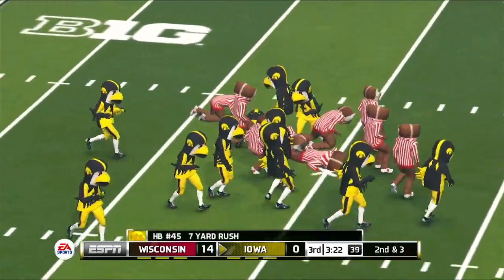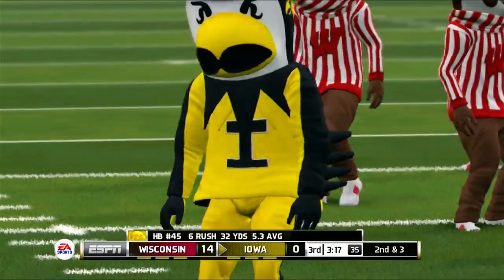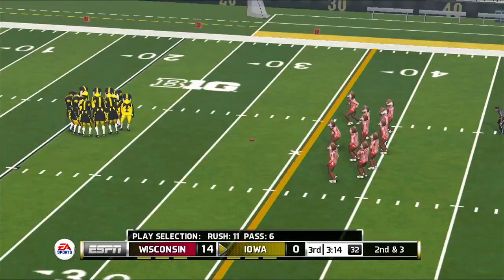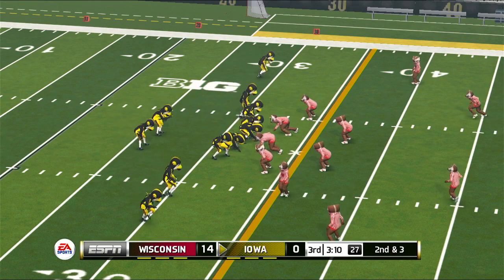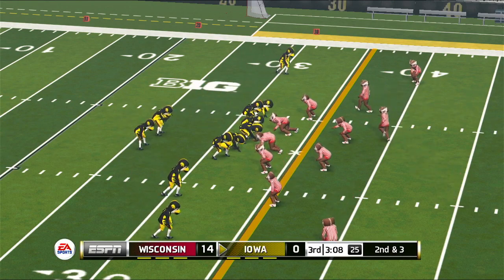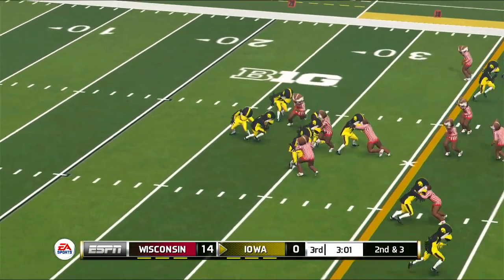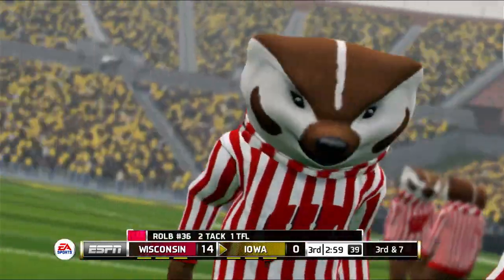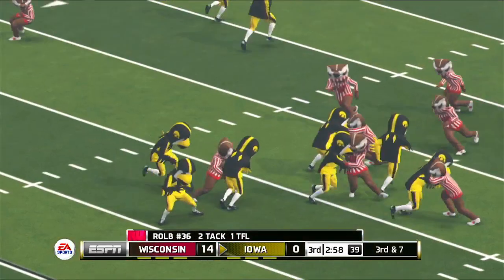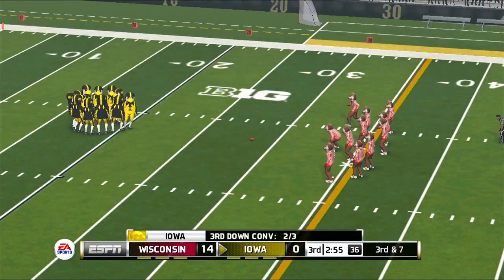Takes it up the middle for a nice run. Second down, and they're going to need about 3 yards to pick up the first down. They bring him down in the backfield. Did you see how that big defensive line got such a good push on that play? That's exactly why they were able to stop him for a loss.